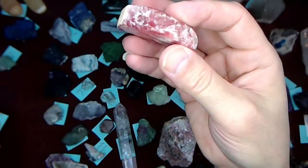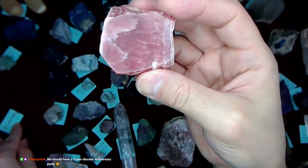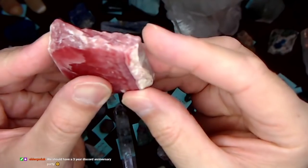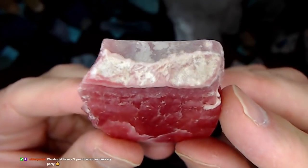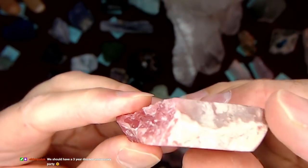Rhodochrosite. Apologies about my spelling and pronunciation. This is polished, and this is what it looks like when it's not. Right? Rust. Polished.